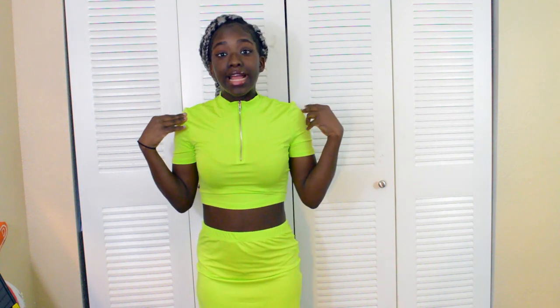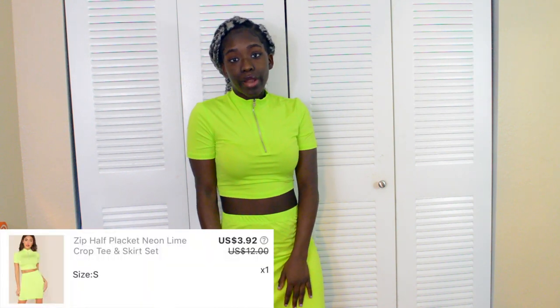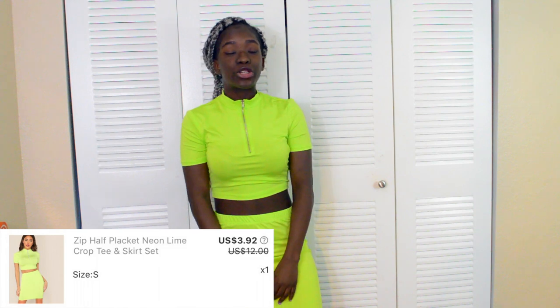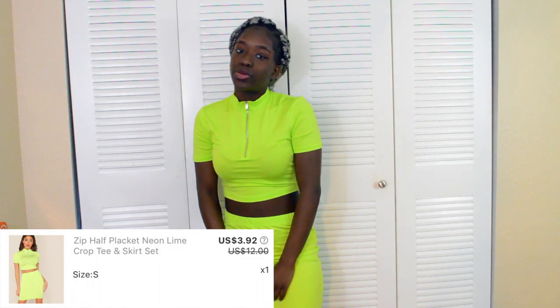Hi. Y'all thought I was finished? Pew pew. I got this top and bottom for $3.92. The original price was $12. I did not get it for $12. I got it for $3.92.